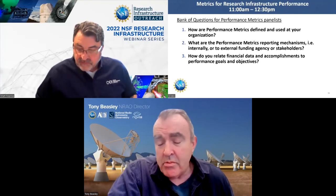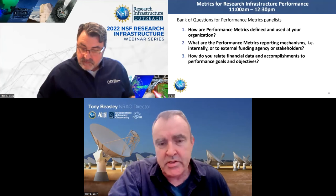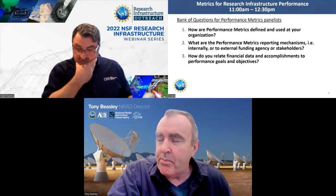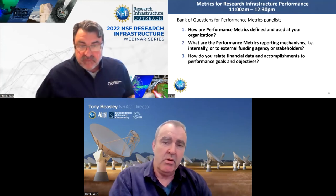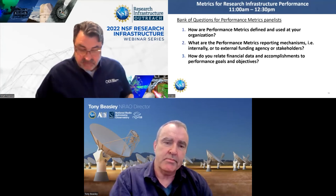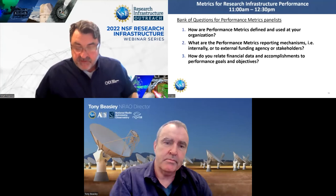In terms of how we relate the actual data and accomplishments to the performance goals and objectives, there are objective criteria for each of those performance goals and the technical and programmatic directives. You know, the equipment has to perform in a certain way and so on. So the successful completion of those sub-projects is essentially earning all of the value associated with the financial input to those programs. Thank you, Tony.